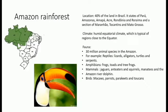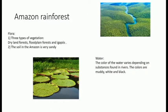The soil in the Amazon is very sandy. It has a thin layer of nutrients formed due to the decomposition of leaves, fruits, and animals. This layer is rich in humus and organic matter that is very important for some plant species in the region.